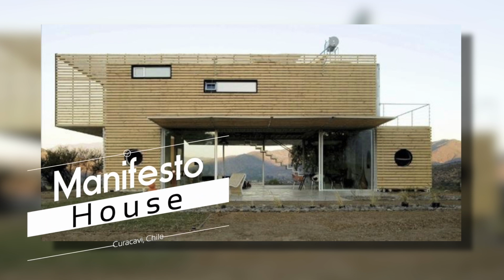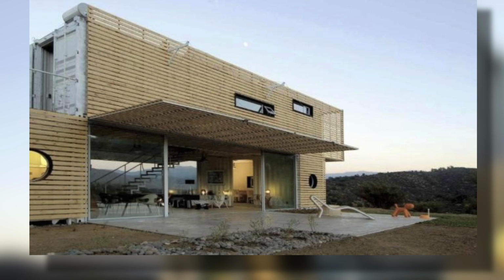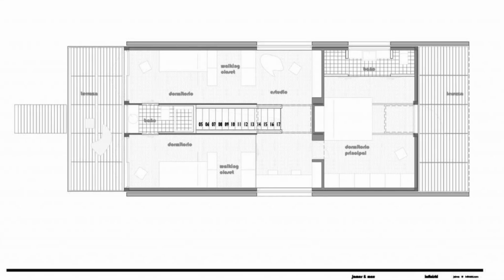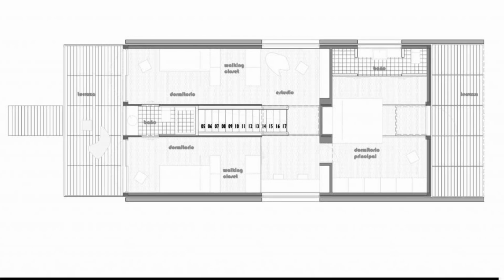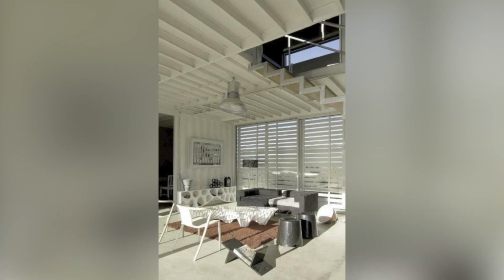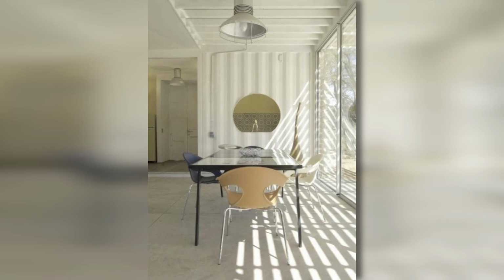The Manifesto House in Chile, a shipping container and wood pallet housing design built in 2009. The design is made up of 2 40-foot containers and 2 20-foot containers. This uses a ventilated external cover made out of wooden panels coming from sustainable forest on one side and recycled pallets on the other. The architects focus on recycled, non-polluting materials, bioclimatic design, and renewable energy.